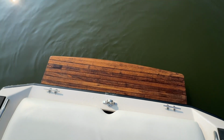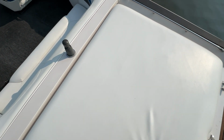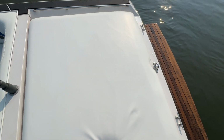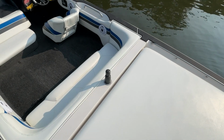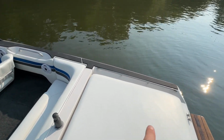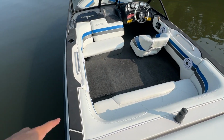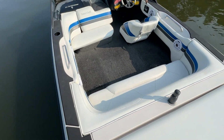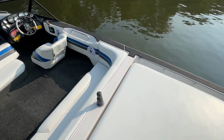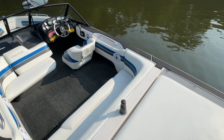Starting at the back, we have a teak platform, a nice big sun pad, which I'm currently standing on. Vinyl in great shape all the way around. Do have the ski pylon in the center, and a nice upgrade somebody did on this is the SeaDek gunnel pads all the way around. You have this nice traction stepping in and out of the boat, and it's all perfectly fit to the gunnel shape on the Excel, which looks really good.